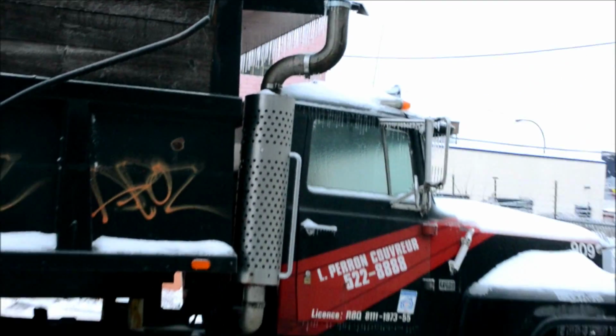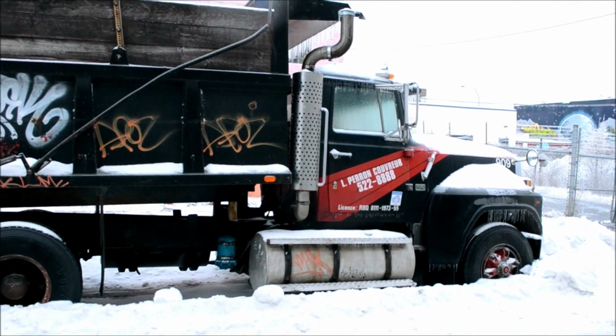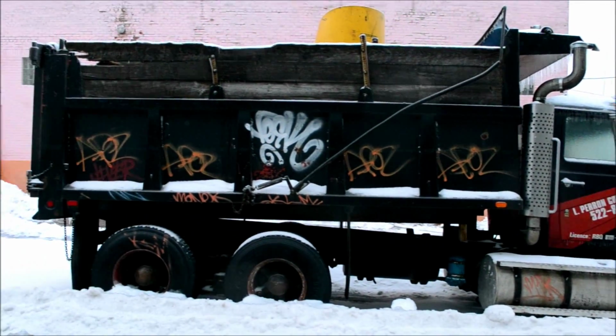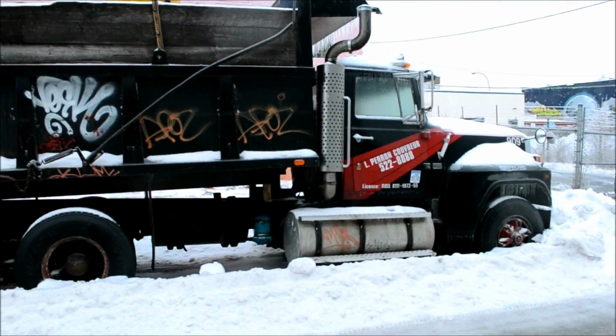It's a shame, this truck's in good shape, you know? I wish I knew what the story was with it. Anyway, that's about it. For your enjoyment, like I said, I'm gonna take a photo of this so I can add it to my collection.